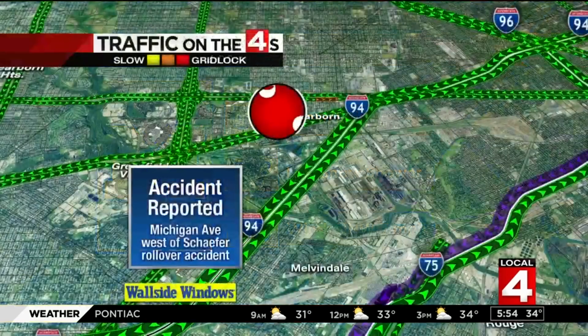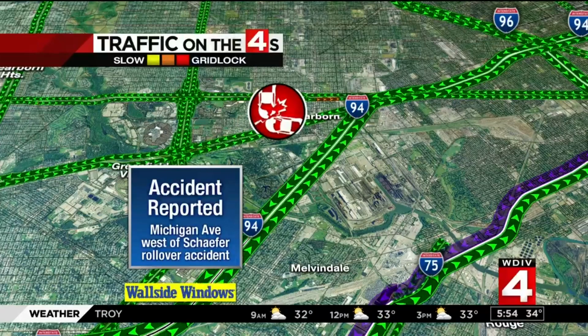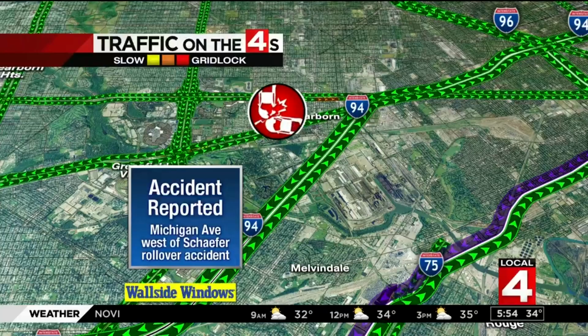And here's what's going on for your morning commute. We have an accident reported over in Dearborn, Michigan Avenue, just west of Schaefer. A rollover accident is reported there. We'll keep you updated on this one.